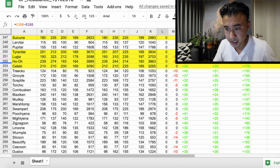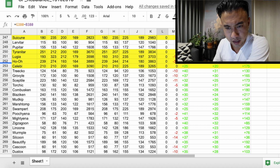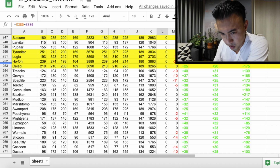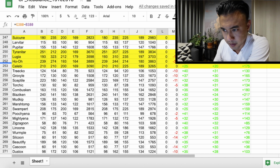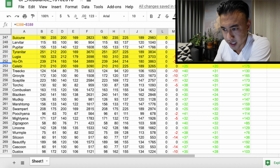What they got? We got Blaziken, got a plus 30. Ooh, Blaziken, nice. Didn't take any nerf defense-wise. Let's see, Swampert as well, plus 25. Wow, okay. Sceptile, let's see, what was it? Sceptile got a minus 11 defense. So defense was 180, now it's 169. But we got plus 32 HP wise, so it maxes out at 27.57. Ooh, jeez. Swampert maxes out at 29.